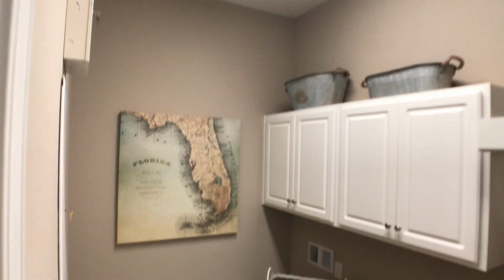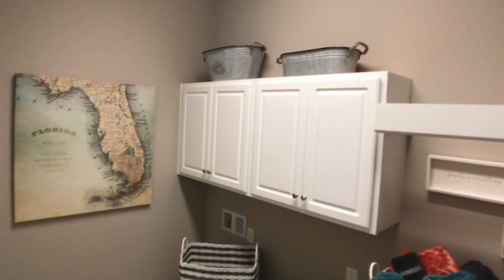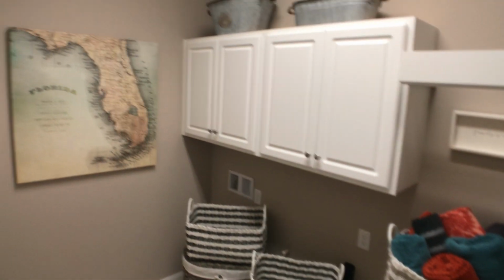I love that. Look at this laundry room. I love the laundry room. Great. And y'all, I'm going to say it right now. This is a good laundry room. It's very wide. It's long. Don't laugh. It's true. Love the built-ins. But that is a great laundry room.